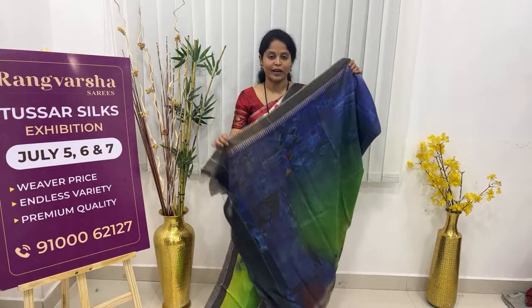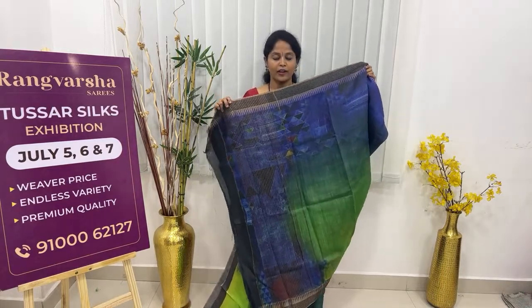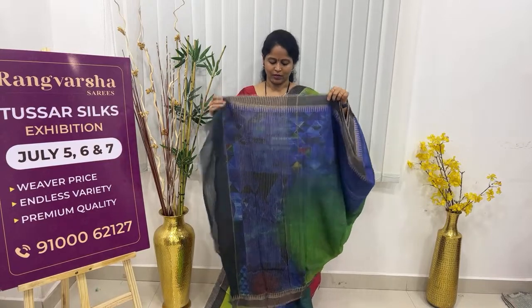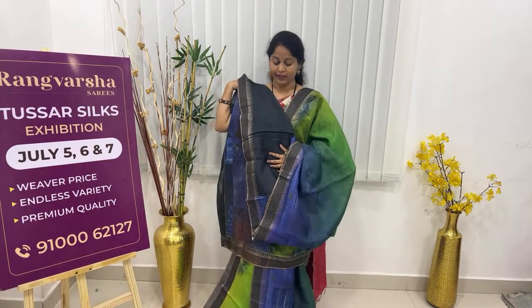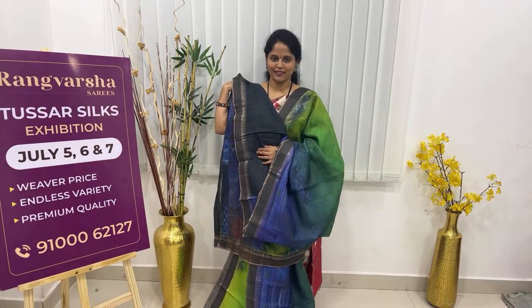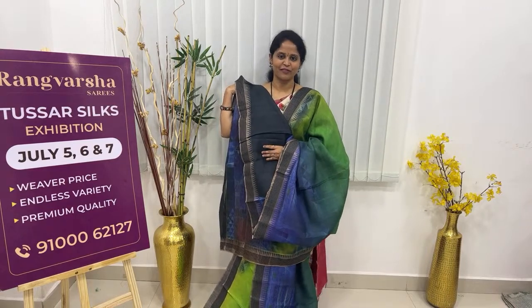So the pallu also carries the same print, a contrast blue color pallu, a short zari woven pallu, and the blouse, it's a black color blouse with a zari weave border. And this saree is also priced at 3950 free shipping.